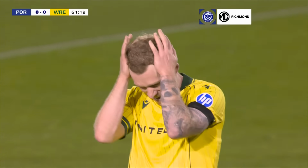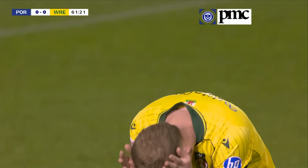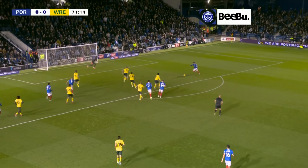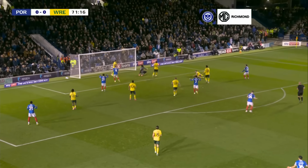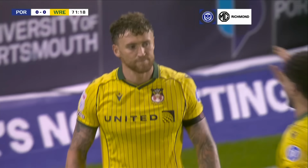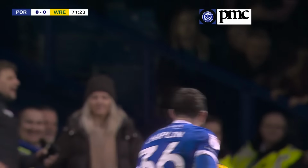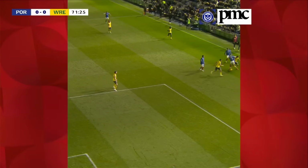Well, Josh Windass, really bright from the free kick from Kiefer Moore. Can he shoot? He squares it, and now it's a great chance. The ball's laid off, left-footed strike. Gets the foot in and deflects it over the bar. Chaplin drilled it in left-footed, and Wrexham have another corner to defend.